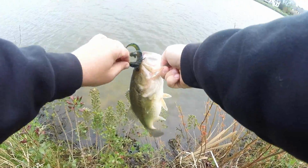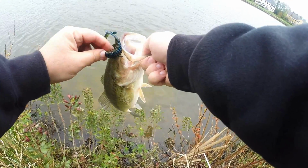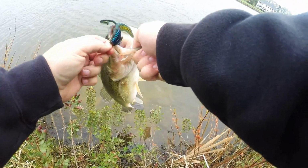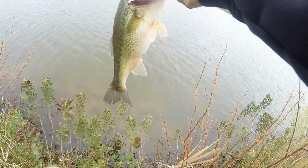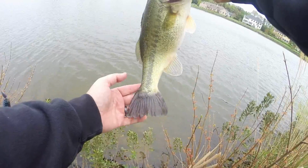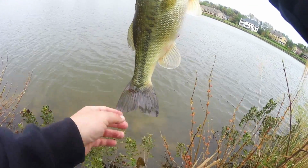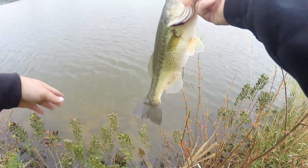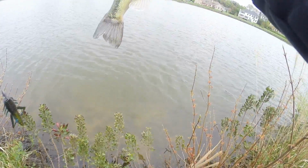Beautiful, beautiful bass. Man, I'll tell you, all the bass in here are really healthy. I haven't caught any bass that doesn't have a really nice sized stomach on them. They're all pretty healthy in size. Look at this girl. She is about ready to lay them eggs. As you can tell, if you look at her tail here, you see the red markings on her tail? That means that she's been fanning her beds, okay? She's swishing her tail back and forth and clearing out all the muck so she can lay her eggs.